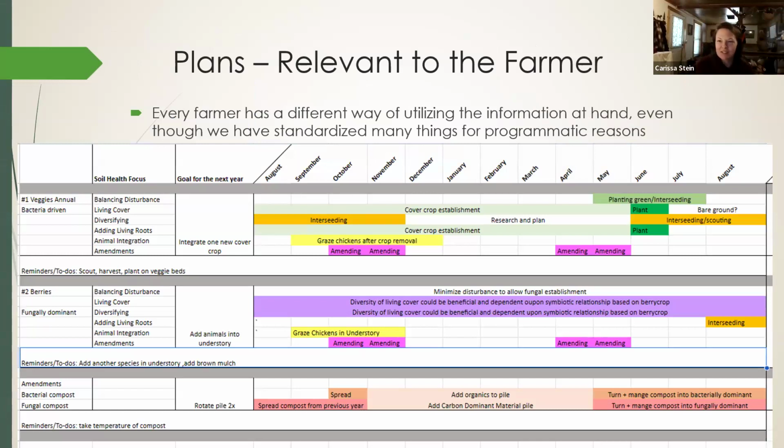So Lauren wanted me to put this slide in, so she wanted me to talk about this. If folks have seen the grazing chart, this one would be akin to a soil health chart. So it helps you think about the goal for the year, your soil health focus, and then maybe how you'll do that, kicking off from August to August, a whole year, right? So moving into winter, how are we going to have that cover?